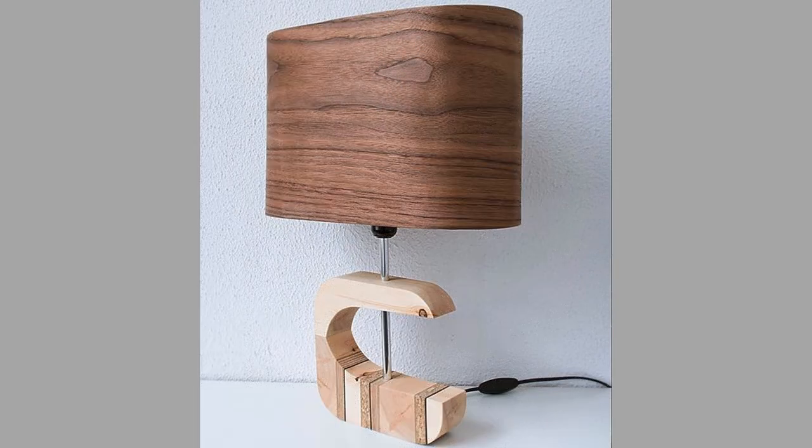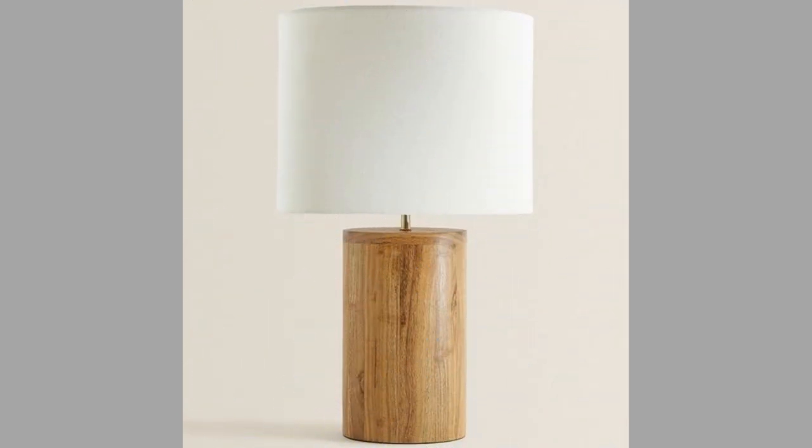So, what makes a wooden lamp unique? Well, for one thing, wood is a natural material that can add a touch of warmth and character to any space. It's also a very versatile material that can be used to create a variety of different lamp designs.